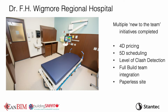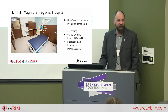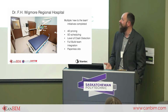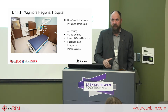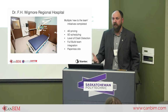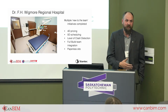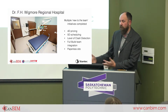The level of clash detection on this, on an IPD, is at a level that we'd never attempted before. It's as detailed as I've ever done it. That was the biggest non-fun part of this project, because it was so detail oriented. The goal of the project was 0 issues on site. So by doing that, you're trying to clash, make sure everything gets fit in, everything gets put together. As soon as someone comes to site, installs something not as we had modeled, everything's out the window. So you're doing it all over again.